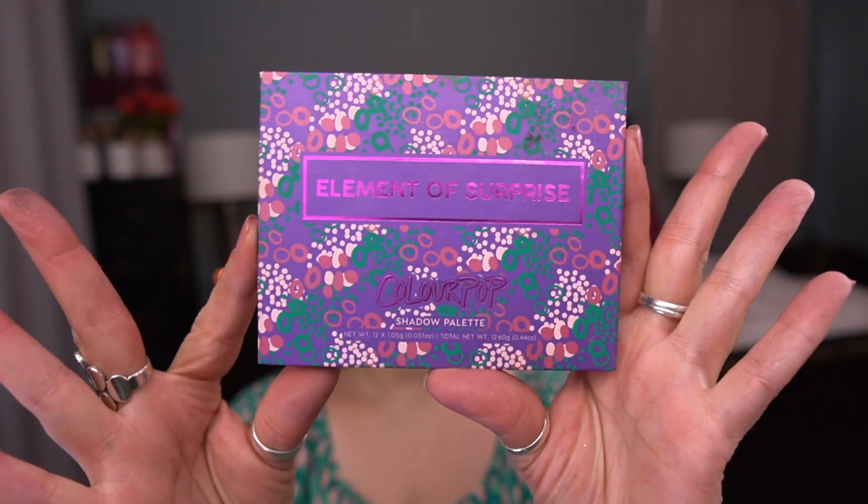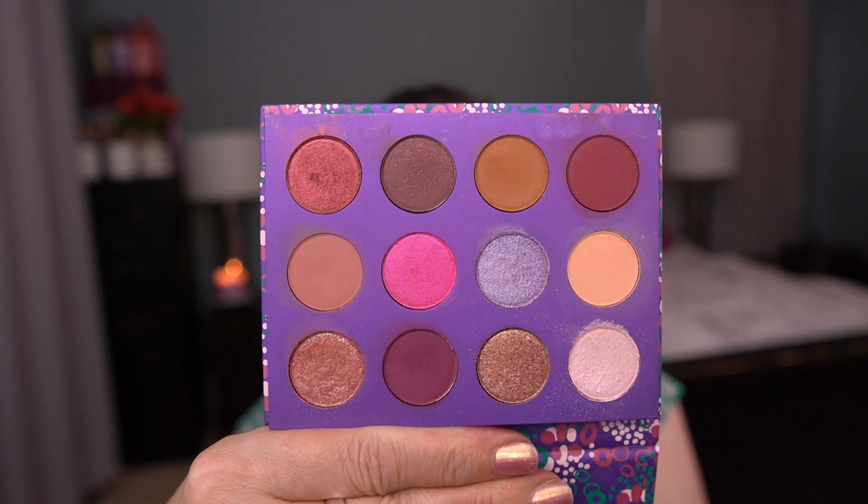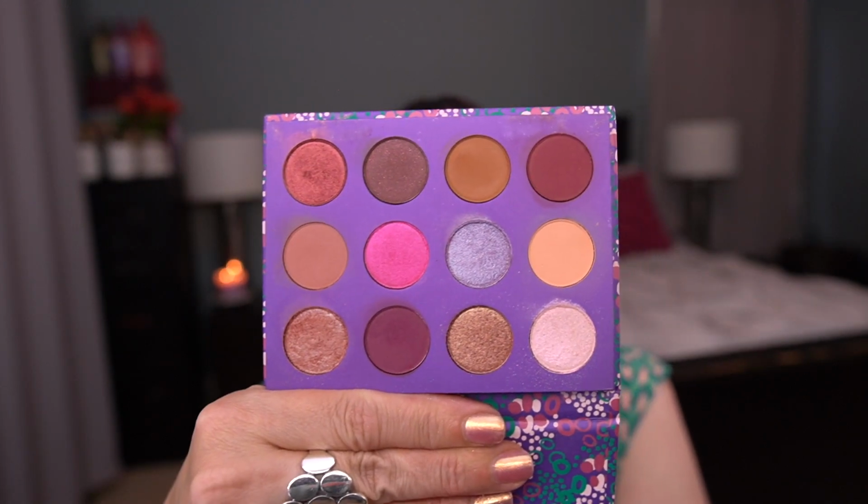And then lastly, from ColourPop, I have the Element of Surprise palette. This one is nice as well. This one, again, could be on the chopping block, only because I have so many palettes that look like this. And I enjoyed it when I used it. I did. The mattes were really nice, but I'm trying to decide if I need it. So again, I think I'll make more of a decision when I start working through my palettes and seeing what I have and what I don't have, etc. So anyway, those are the 5 palettes I was working on.